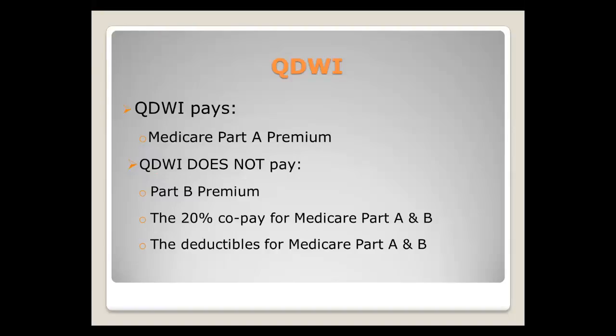But if you're disabled and working and you haven't gotten enough quarters to pay for a premium-free Part A, you may qualify for QDWI to pay for that Part A premium while you work. It's a very rare program. However, this year and last year, I feel like we've had more people who wanted to apply for this program than in years past.